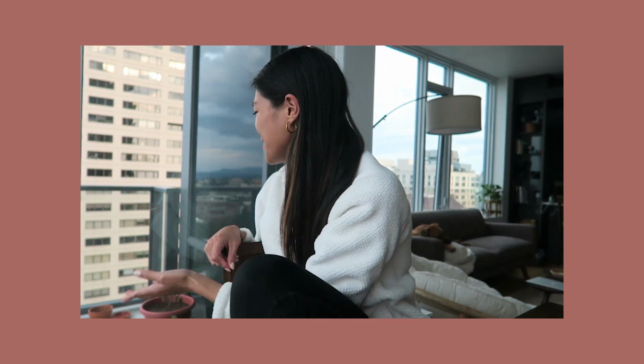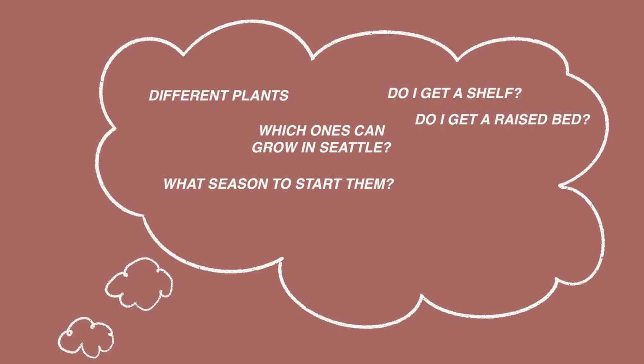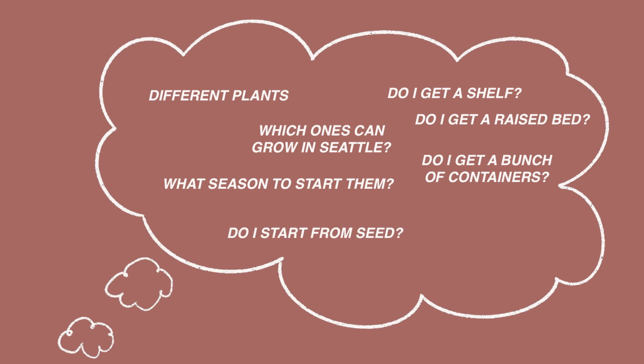The next day, I decided that I wanted to add more than just these 2 pots to my balcony garden. I had been watching a lot of gardening and farming videos on YouTube, which made me really excited for what I could do in this space. But at the same time, I started to get a bit overwhelmed because of all the different plants, which ones could grow in Seattle, what season to start them. Do I get a shelf or a small raised bed or a bunch of containers? Do I start from seed? Do I buy starters? There are just so many ways to go about this.